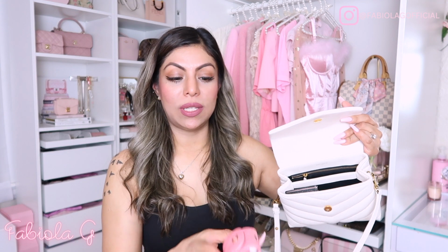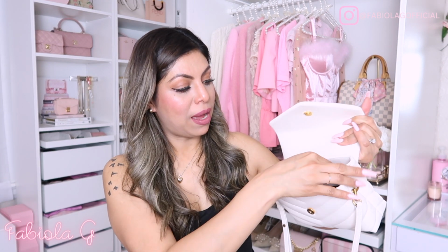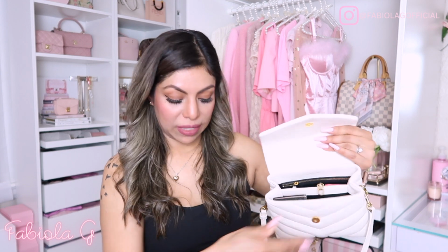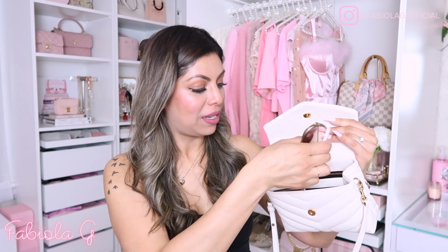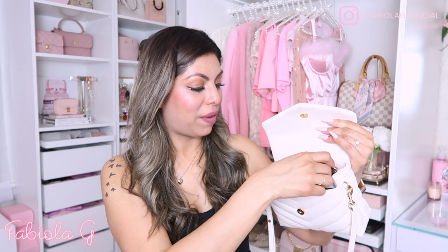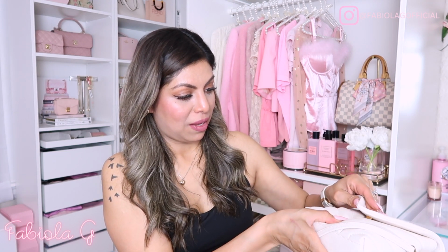I'm also going to see if I can put in my AirPods. So I have them in this little cute AirPod case, and I'm going to put that in the back. It's perfect. A lipstick. And let's see if I can fit my sunglasses. I don't have a case for them. I know I should. Yes, it fits. Everything fit perfectly.